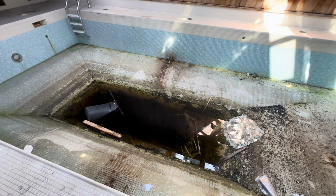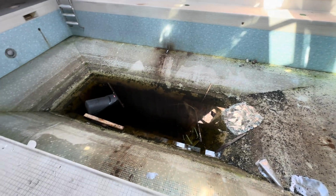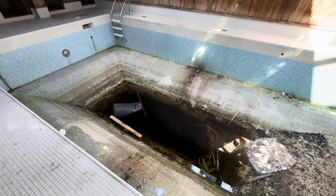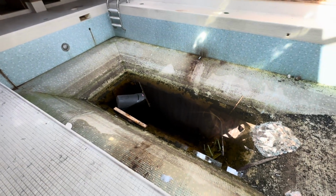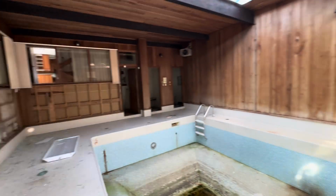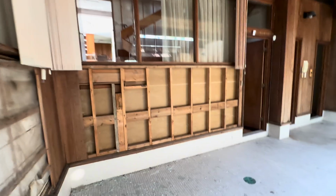Pretty deep pool. Yeah, well, the middle is the deepest. I'd say it's probably 7 feet, 8 feet in the middle. Yeah, those are the original windows. It's so cool that it used to be open to the living room.